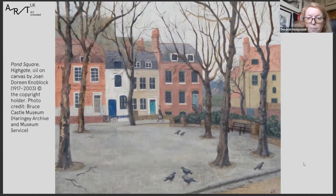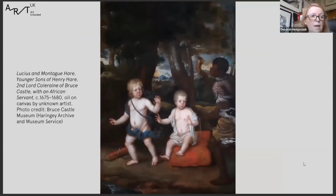Next slide, please. And here we're moving back in time to a very early painting that we have in our collections at Bruce Castle, that is very likely the oldest painting that we have. It shows Lucius and Montague Hare, the younger sons of Henry Hare, the second Lord Coleraine of Bruce Castle. And it shows them with an African servant. The painting dates to about 1675 to 1680.